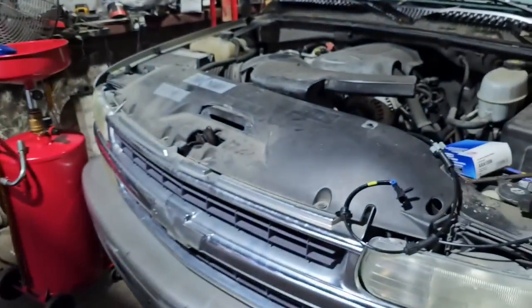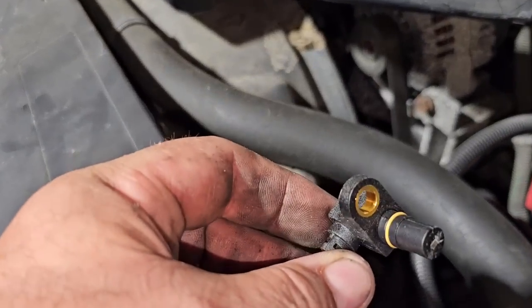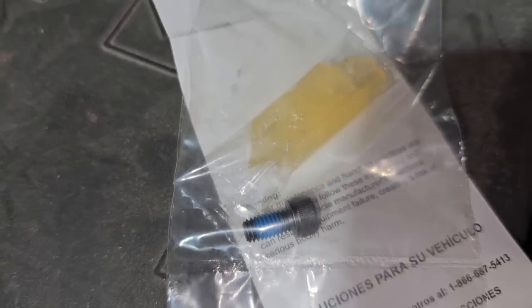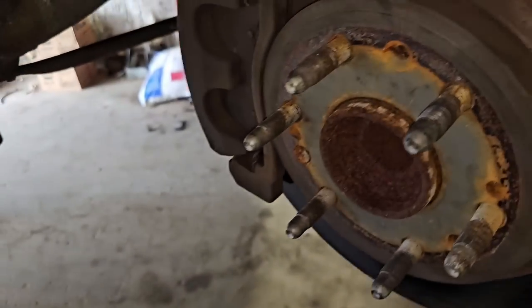Oh, actually here. It's a CarQuest that I'm using. Here's the new design. It comes with, well, it's not really a new design. It comes with grease because you want to pack some grease around it. It comes with a new bolt too to hold it in place. If you notice, that bolt's got Loctite on it, whereas the original bolt, I didn't see any. Because that's a replacement hub, so I know that's not a factory hub in here.